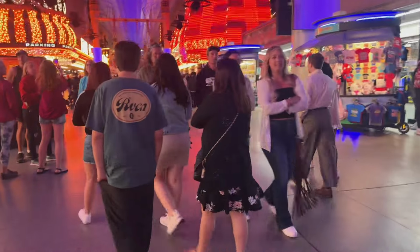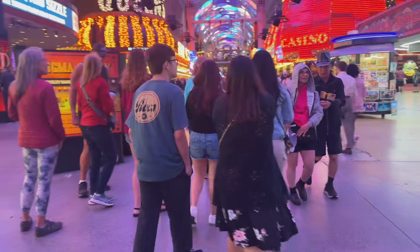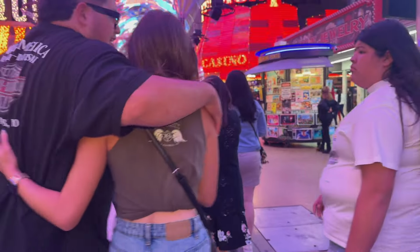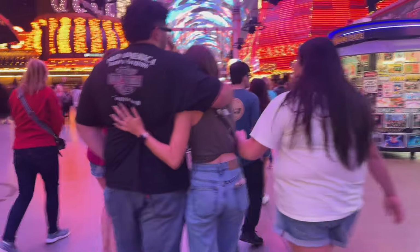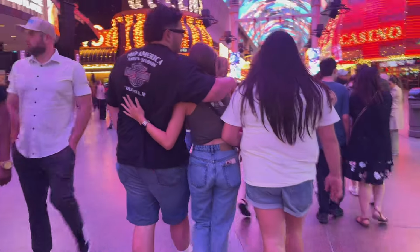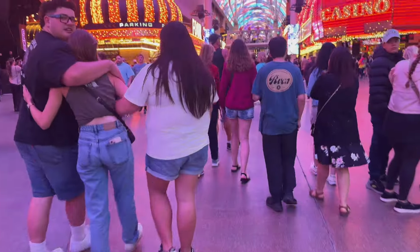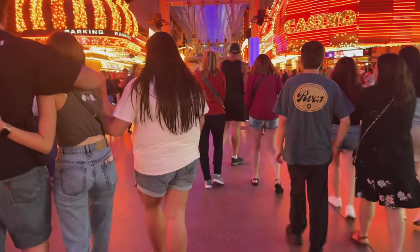Now, if you wish to take a picture with any of them, make sure you ask them how much it's gonna be before you take the picture. If you do not ask them, expect them to try to get 20, 40, 60, even $100 per person out of whichever you're taking a picture with. So, like I said, make sure you always know how much it's gonna be before you take that picture.